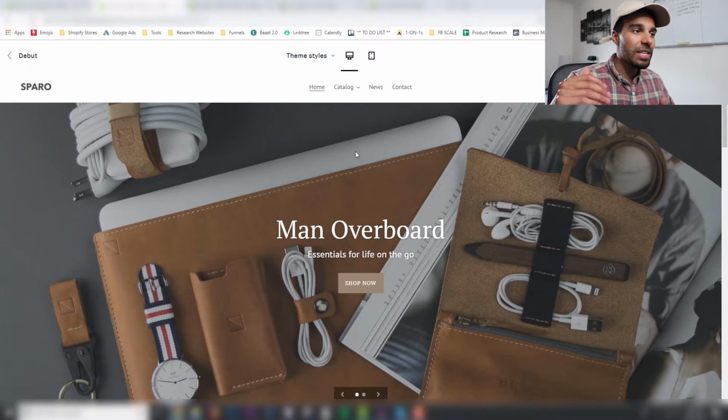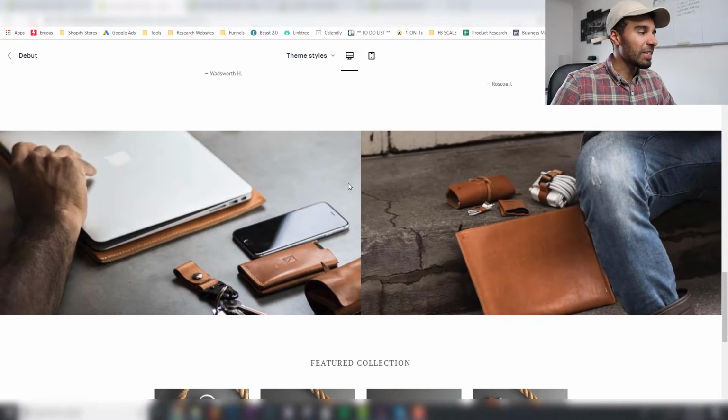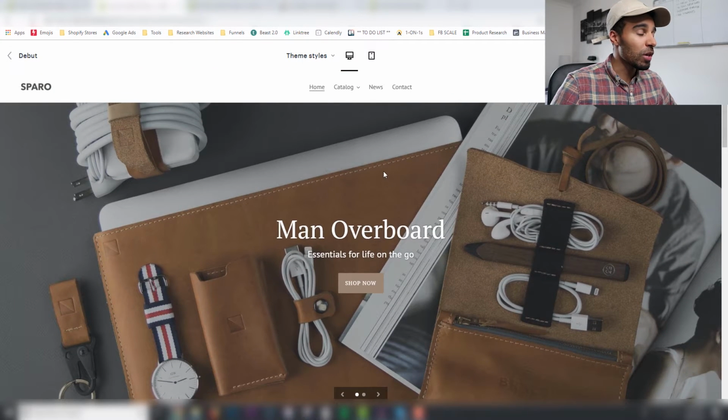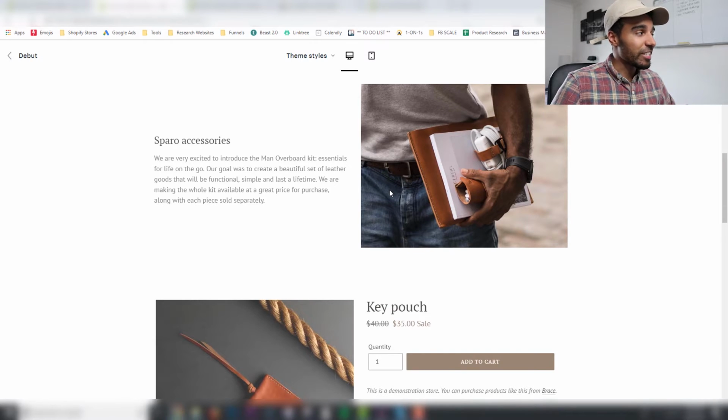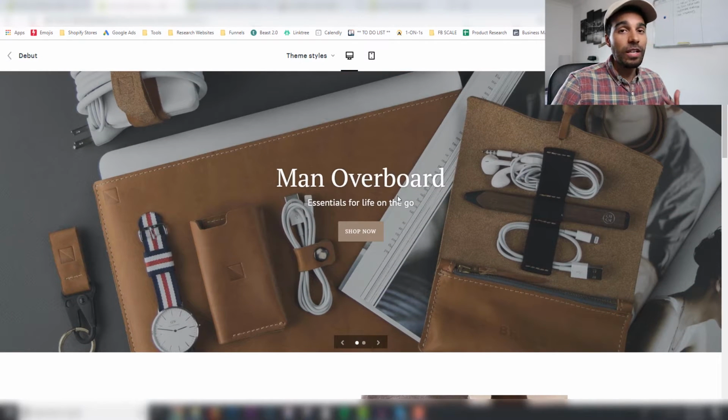Again, this is one of the best free ones out there. It doesn't cost absolutely anything. It doesn't cost a penny. And what this is very good for, Debut themes are great if you've got a one product store. If you've got a one product store, I would generally want to be using something like Debut if, again, you want to stick to free themes.